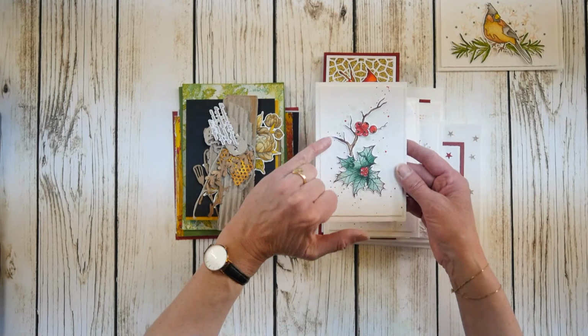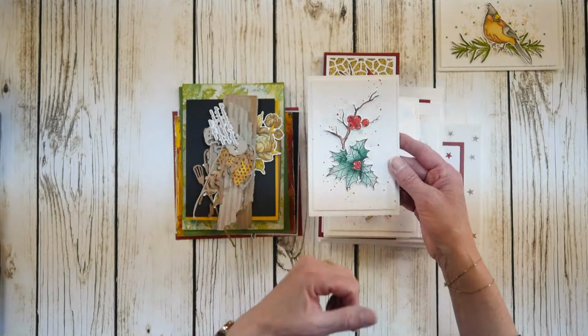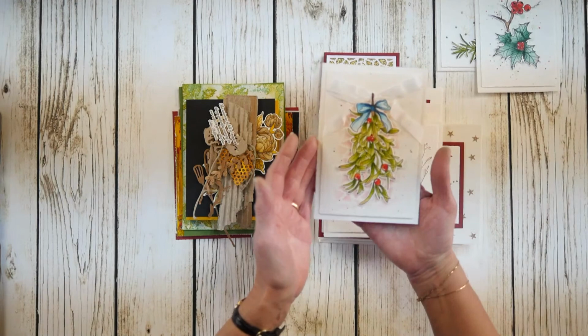So like a pale green in the back, and then some red splatters. I'm always splattering with white or black, but look how pretty that red is. And then the coloring, of course, is gorgeous. So that's that one. Then this one, also a stencil from Ilse and Charlene, one of the small ones.